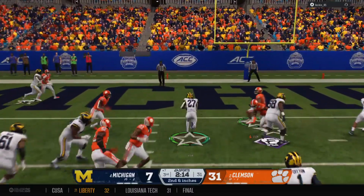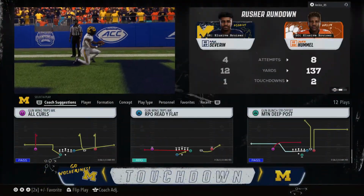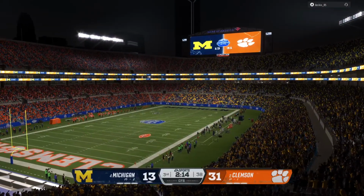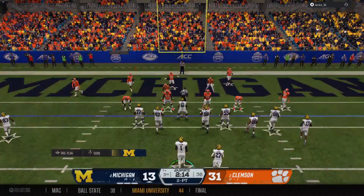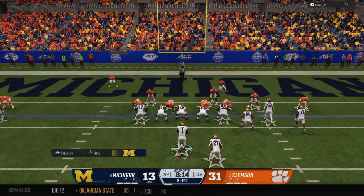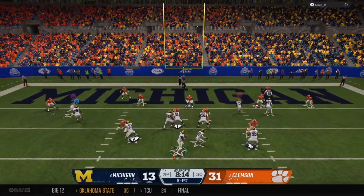The back's got it. And he could not be stopped. Touchdown, Michigan. That's a crucial score. Let's see if they can build momentum and complete this comeback. Well, I know they're still trailing, but that score is a great first step in trying to break down this lead. You don't want to leave it all to the fourth quarter when the pressure really intensifies and you have limited time.